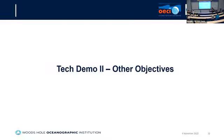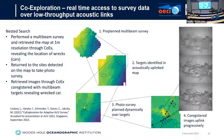I'd just like to highlight a couple other objectives from that cruise. As I mentioned a while back, we have this research area called co-exploration. This is real-time access to survey data over low throughput acoustic links. During this second tech demo, we demonstrated through an acoustic modem that we had this pre-planned multi-beam survey. We were able to pull up data at 1 meter resolution through this framework.